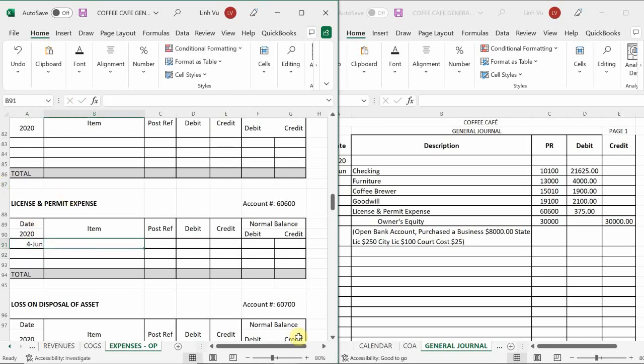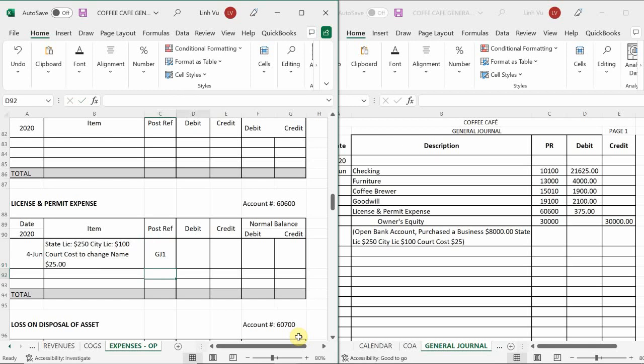If you want to be specific on the items that you bought, that's up to you. I could reiterate that the state license cost me $250, the city license cost me $100, and the court cost to change name cost me $25. General Journal page one. In grand total, if you want to verify again, 250 plus 100 plus 25, a total of $375 worth of business license and permit. We already did the calculation on our journal, so you just have to double verify.